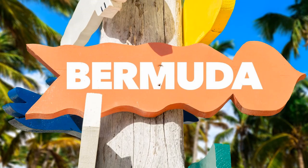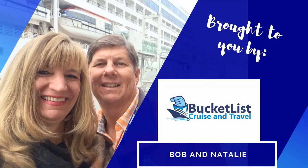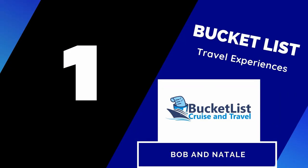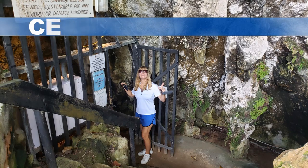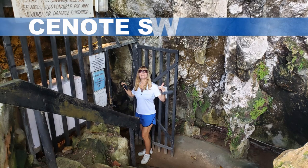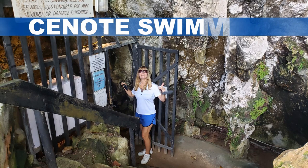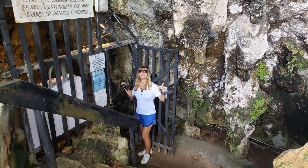We found some amazing experiences that are not always available to the general public while we were on Bermuda. First on our list today, we swam in an underground cavern. This was an incredible experience. You have to know that this cavern is privately owned, but give us a call and we can help you arrange a day that you can swim in this underground cavern as well.